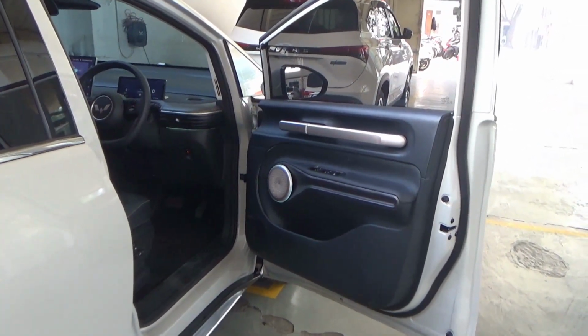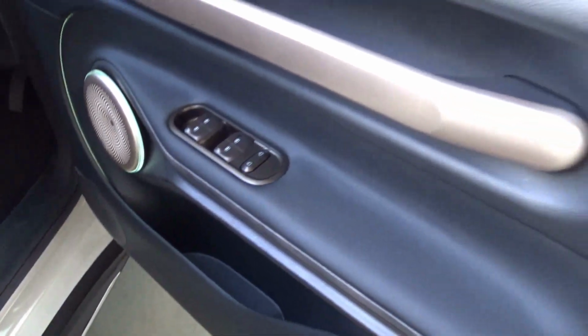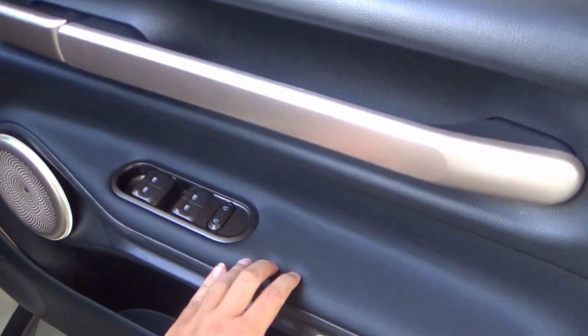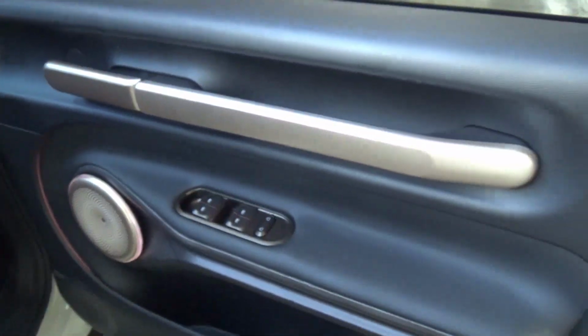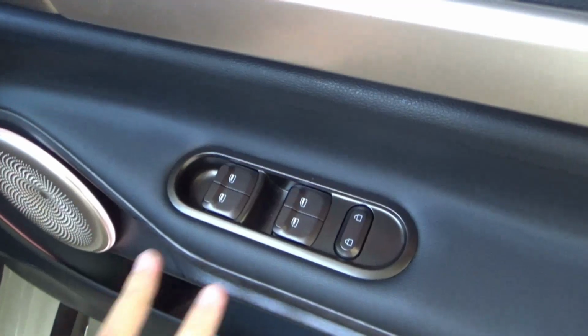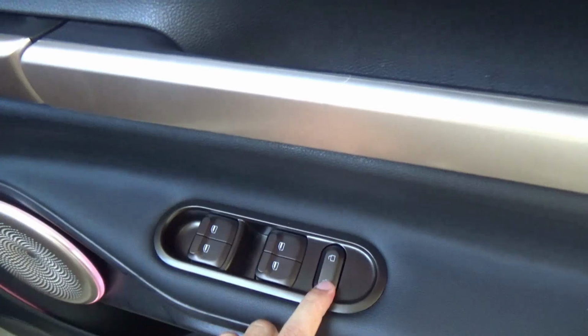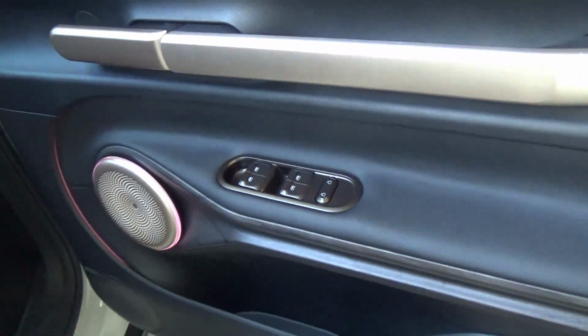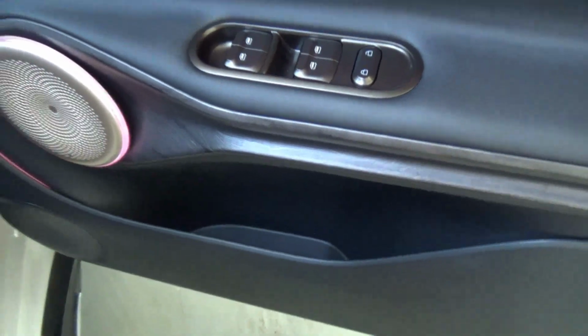The front doors have hard plastic materials on the top and bottom. In the middle, there is soft touch materials. For electric window controls, all of them have the automatic feature, center locking, and a decent sized door pocket for the front doors.